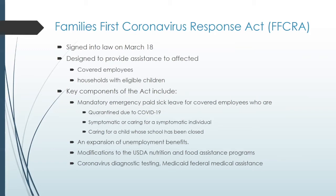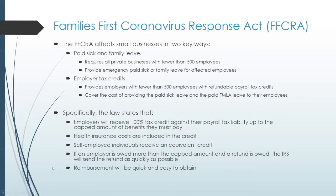It includes an expansion of unemployment benefits. It includes modifications to the USDA Nutrition and Food Assistance Program. It has new requirements for coronavirus diagnostic testing, and includes a temporary increase to the Medicaid federal medical assistance percentage. What does that mean for small businesses?